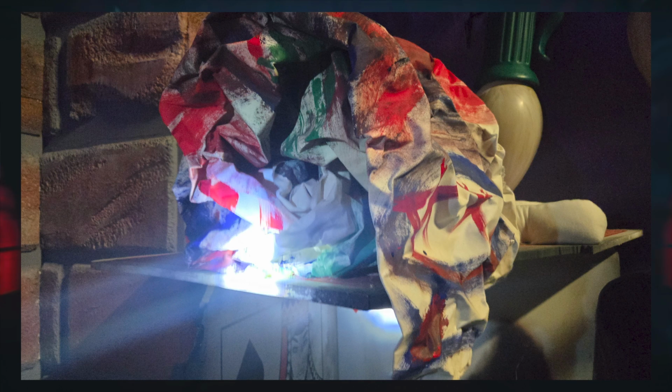Earlier, I mentioned that the Halloween Horror Nights team is hiding a lizard in each of the houses this year. There's one here in Dolls Let's Play Dead. It's kind of hard to see, especially in this picture, just because the light is actually shining on it, but this is where you would find it.